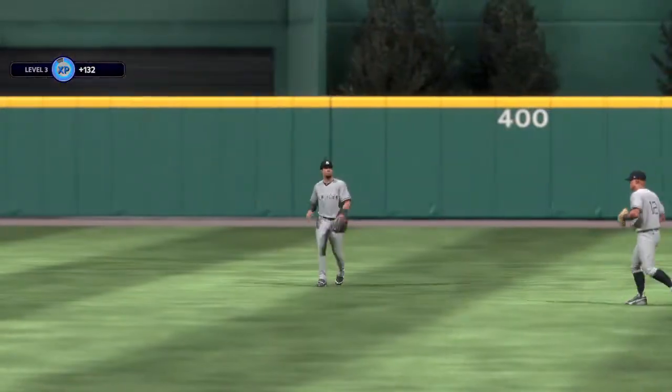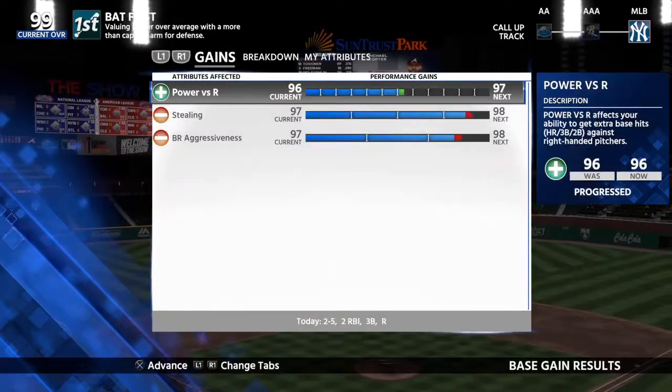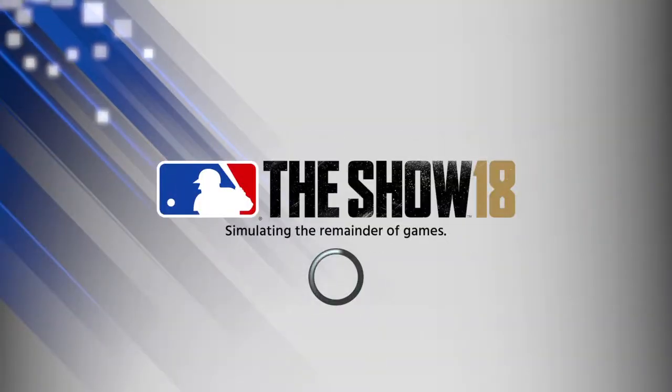Well, in a quick series like this, you take the first one, you're guaranteed at least a split. They'll take that every single time. And tonight's game comes to an end, 6-3.